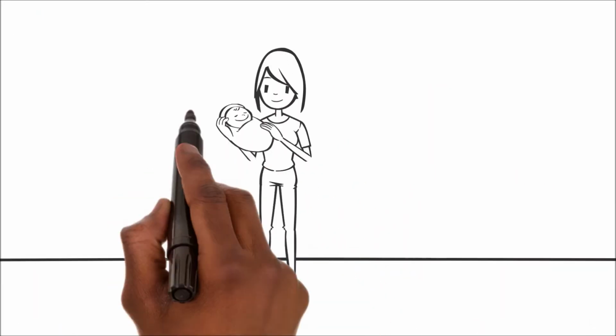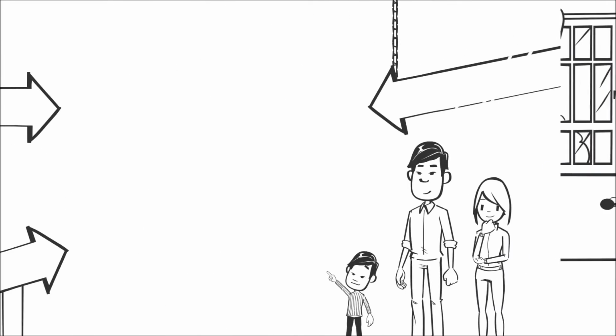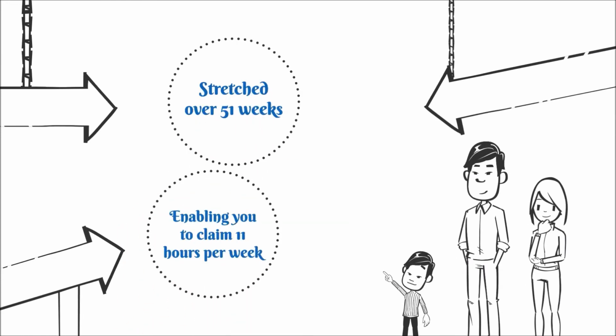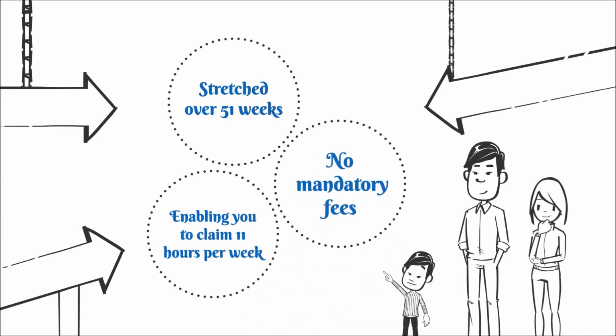The other free funding that the government offers families is the free 15 hours for 2-year-olds. This works similar to the funding mentioned previously, where usually it's stretched over 51 weeks, enabling you to claim 11 hours per week, and childcare providers should allow you to use just your funded hours without having to pay any mandatory fees on top of this.